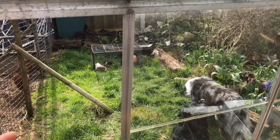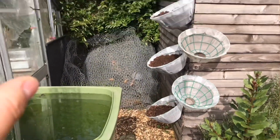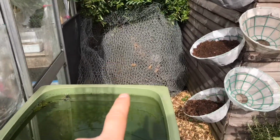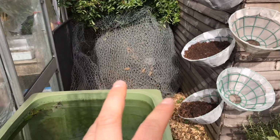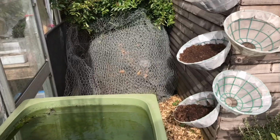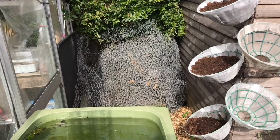Right. Let's show you the other half. So, compost, I removed the bin. There's still a bit of compost there, but I've just put the mesh up to stop the dogs from getting to it. And I have got some pallets that I'm going to build a proper compost area with, which will keep the dogs out but means I can still compost.